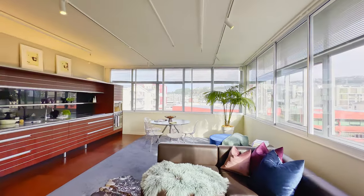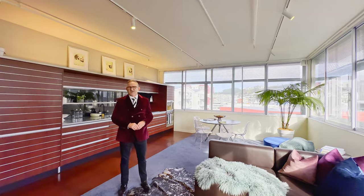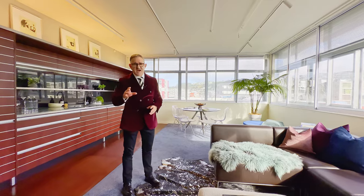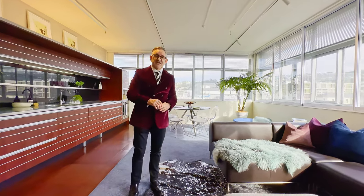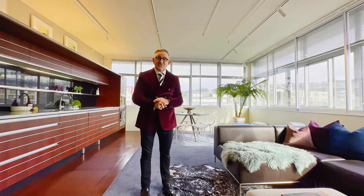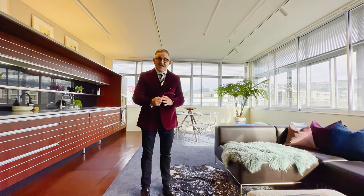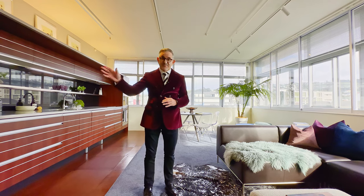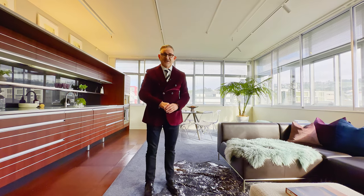So let me tell you now the reasons why you'd want to buy this very attractive apartment. First and foremost, it's on the market at buyer inquiry over $795,000. Now the RV on this apartment is $990,000. So you're getting fantastic value for money. The apartment is 123 square meters. It's got three bedrooms, two bathrooms and a third toilet, and a very big storage locker and a covered car park downstairs. So excellent value for money.